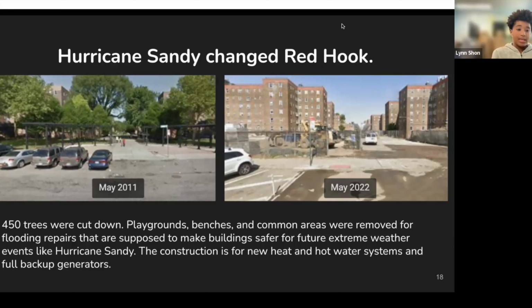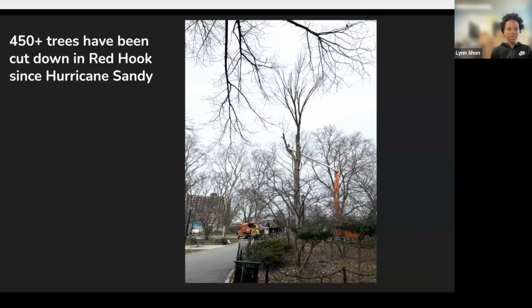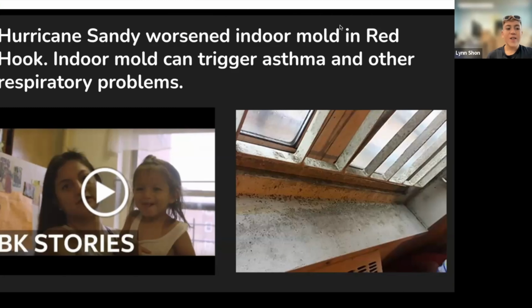More trees were cut down after Hurricane Sandy than ever before. To make way for repairs and backup generators, they also removed playgrounds and benches. Now there's nowhere for me or the community to play. More than 450 trees have been cut down in Red Hook since Hurricane Sandy. This is a tree we saw being cut down on the way to a field trip on March 16th.